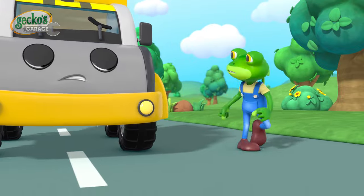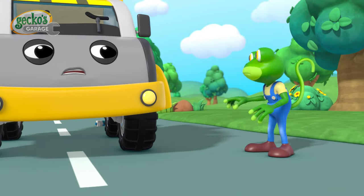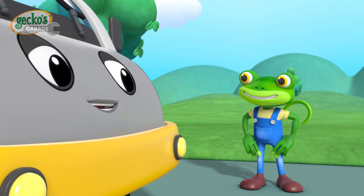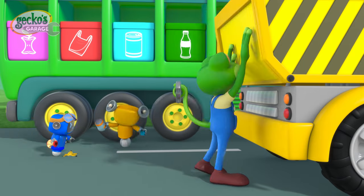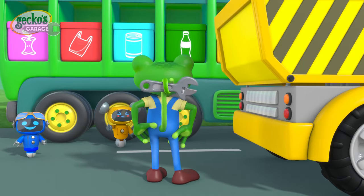Dylan! Dylan! Your tailgate's broken. But don't worry. Fix it while Mama Recycle and the mechanicals sort the rubbish. All done. How's the recycling going?